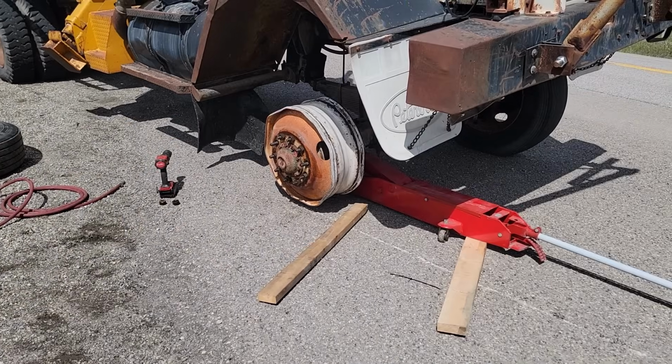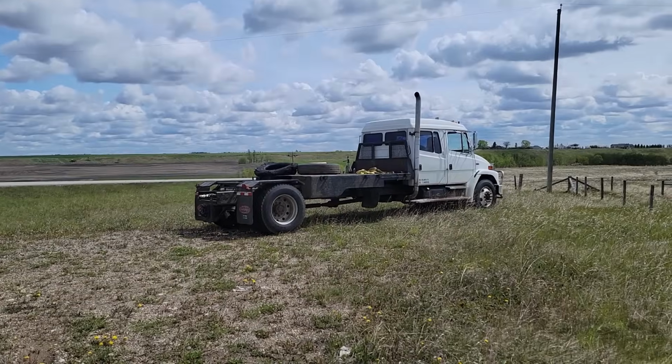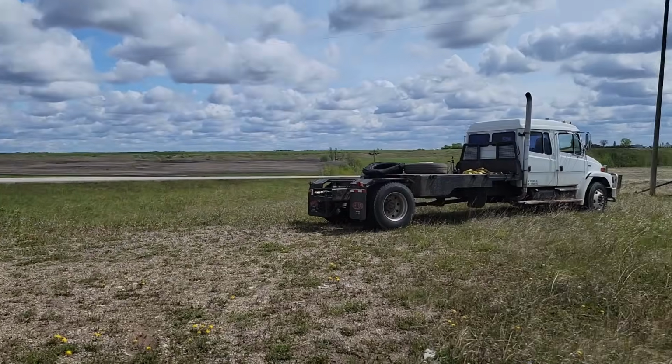So we got the jack under it, but it can only lift it about an inch off the ground. So we're gonna see what we can figure out to get some more height on this thing. We might have to try and rig something up with the truck and airbags, but other than that, we'll rip to town and see if we can borrow a bottle jack or something from somebody. It's convenient. We blew the tire at the biggest approach.